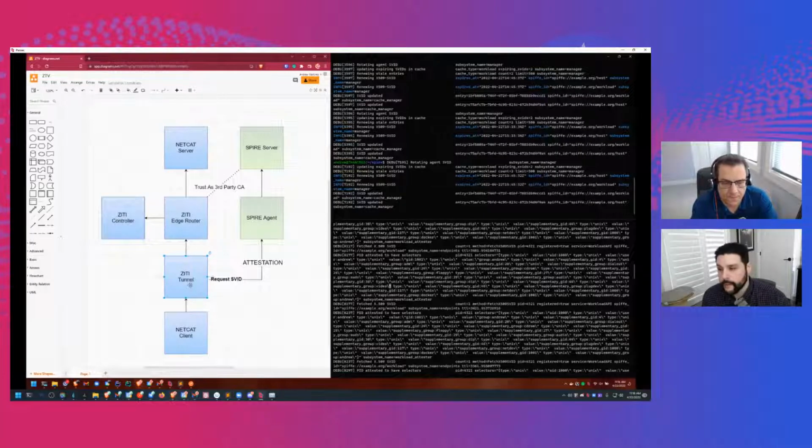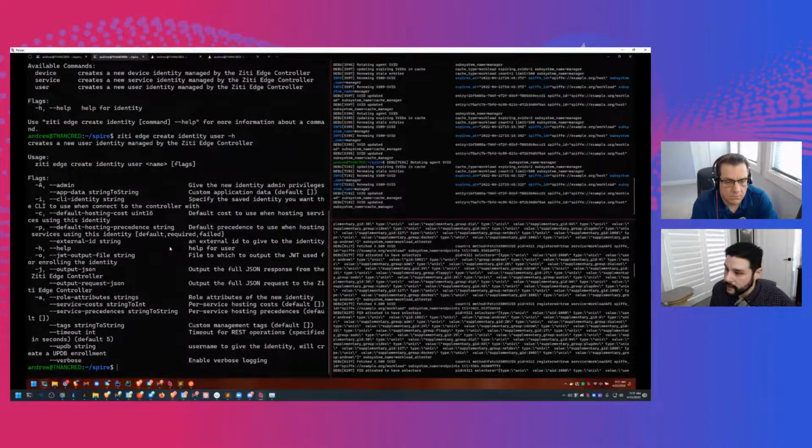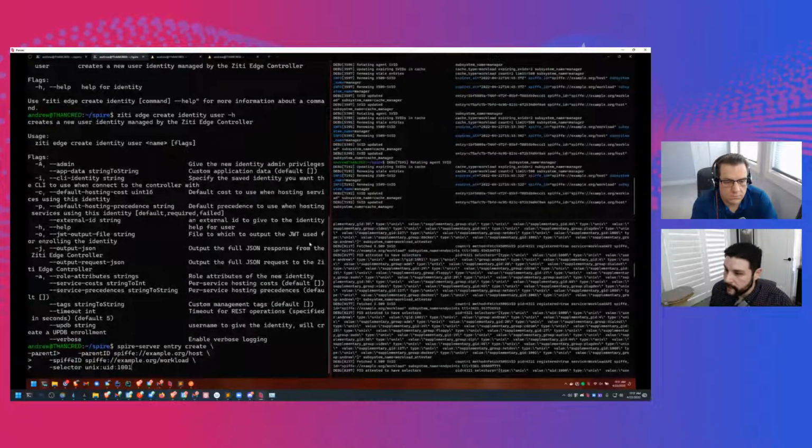Yeah. So we have our Spire server. It has its own CA. We're actually using the dummy CA that comes inside of their quick start guide. We have an agent we added to it. The agent is going to have its own intermediate that it's going to be able to issue SVIDs back to the ZD tunnel. There is going to be attestation that goes on. The agent is going to do it based on a rule that we create, which the command to do that is this.